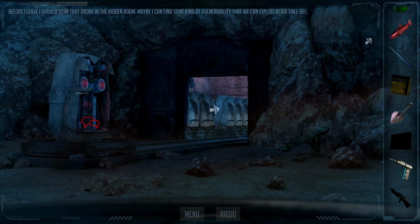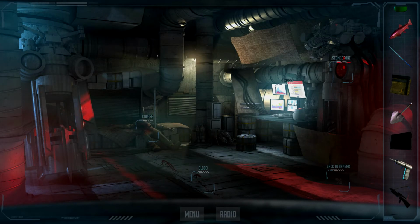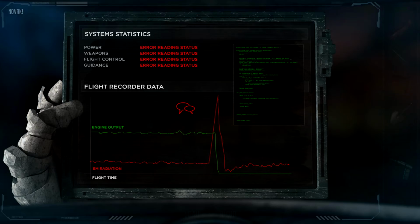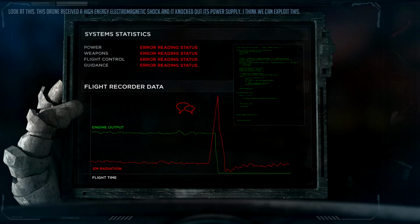Before I leave, I should scan that drone in the hidden room. Maybe I can find some kind of vulnerability that we can exploit after takeoff. I scan this drone, and if I'm reading this thing correctly, they are vulnerable to EM discharges. Novak! What's up? Look at this. This drone received a high-energy electromagnetic shock, and it knocked out its power supply. I think we can exploit this.